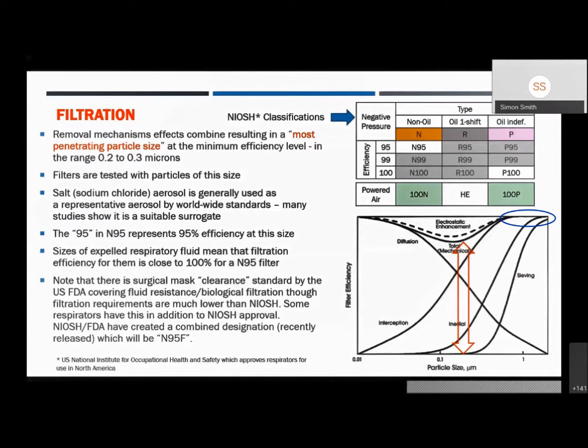Top right, there's a sort of matrix of filter types and efficiency under the NIOSH classifications. That's the approval system we have in North America. N95, of course, is a very familiar term. I would emphasize it's a test standard or test classification. It's not a product. There are several filter designs that can meet N95. The other one is P100. That's generally more found in industry, but a P100 filter is certainly readily capable of meeting healthcare needs.